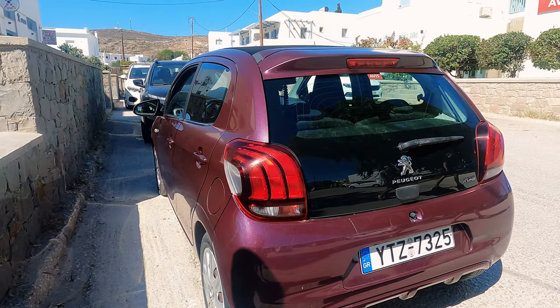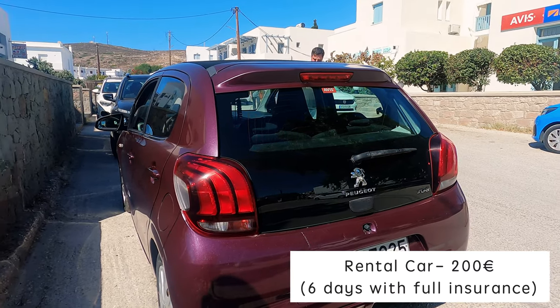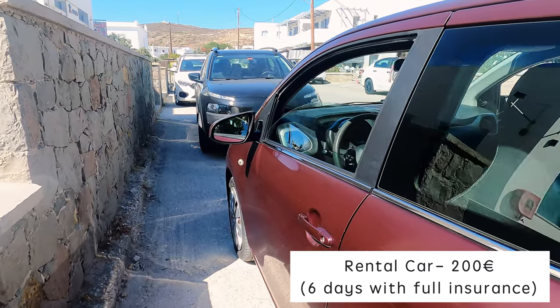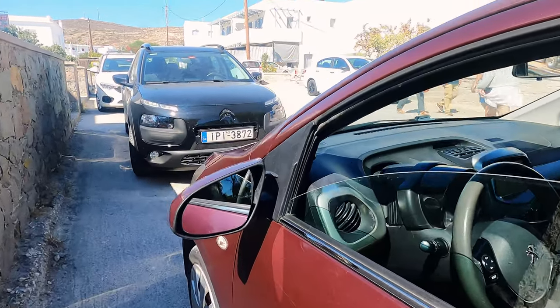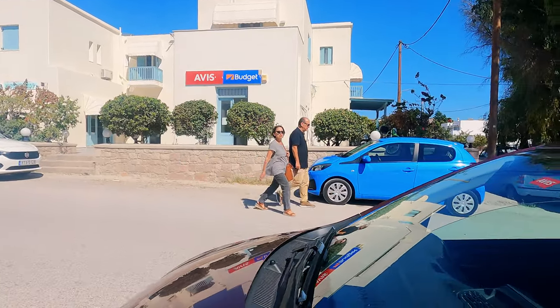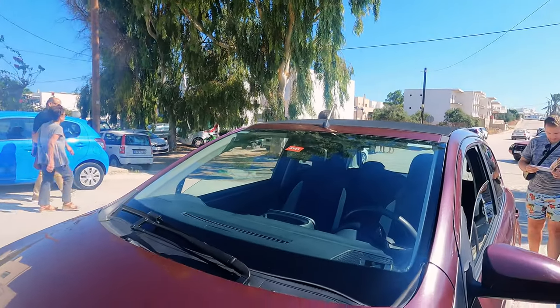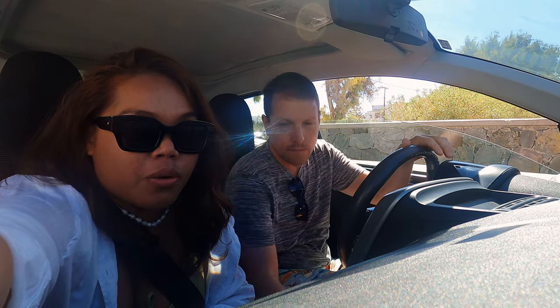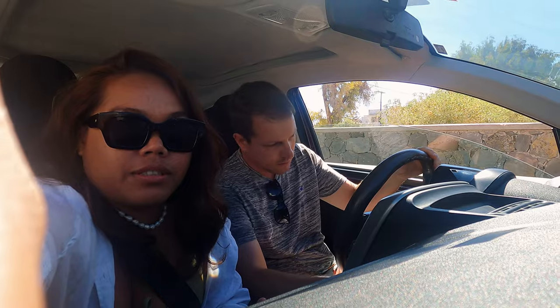Here's our rental car, guys, for our Milos trip. We paid 200 euros with full insurance for the whole week. We got it from Avis Budget. We'll go to the beach because we are feeling so hot right now. We need to cool off.